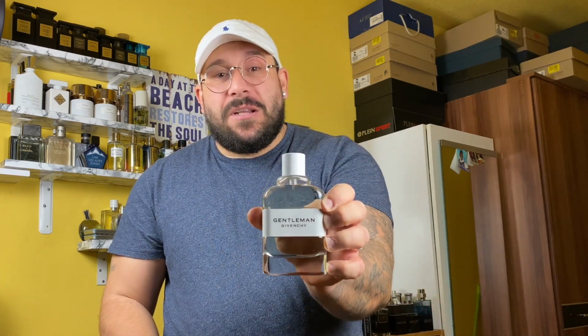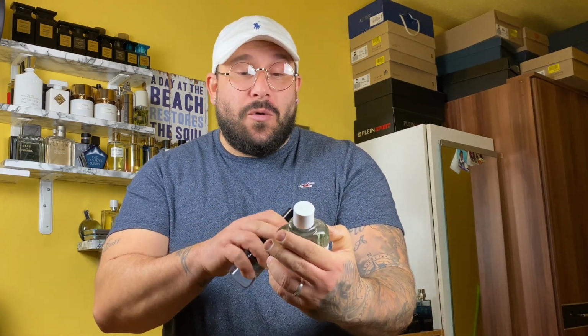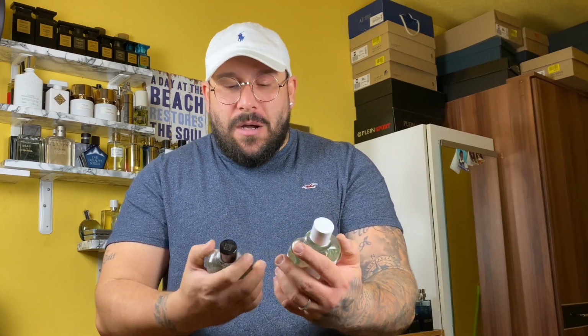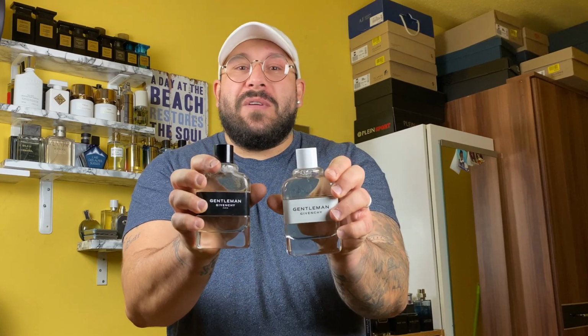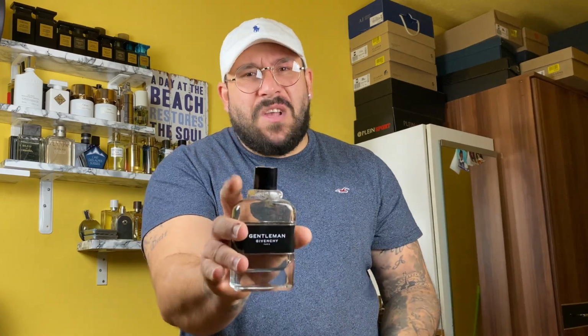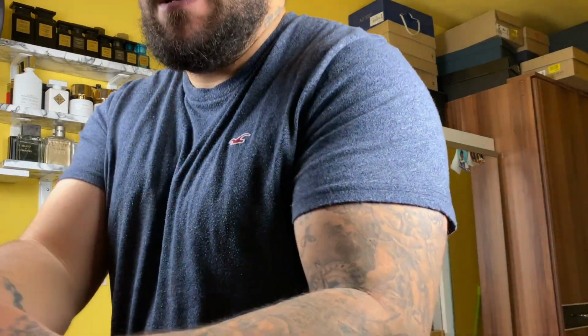Then now from the house of Givenchy, we have Gentleman EDT, and we have Gentleman Cologne, which I just love the opening with this. I just wish that this would last a bit longer, but nevertheless, two lovely fragrances, especially this for office or close environment. Lovely clean iris scent.